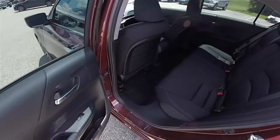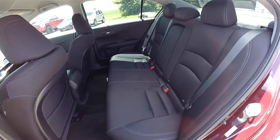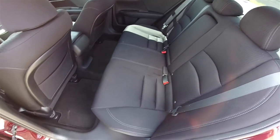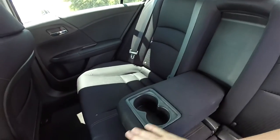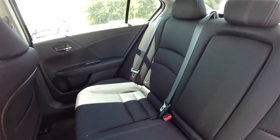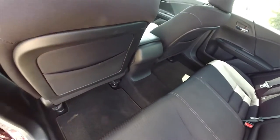Alright, looking at the rear seat. The rear seat does seat three across. It is a 60-40 split folding seat design with high adjustable head restraints on all passenger seating areas. Fold down center armrest with integrated cup holders. Seatback map pockets.